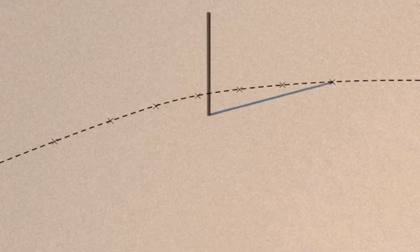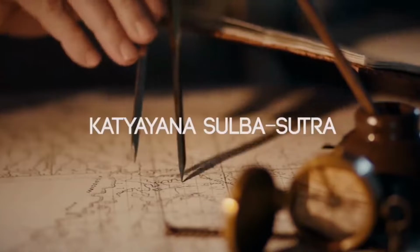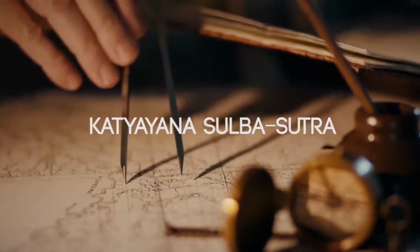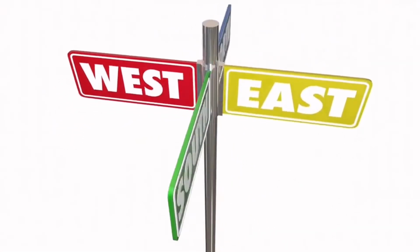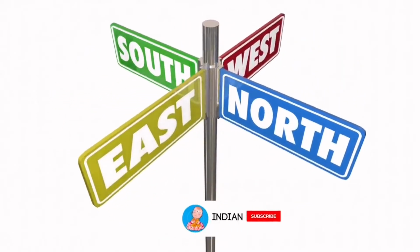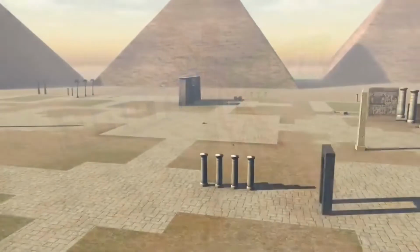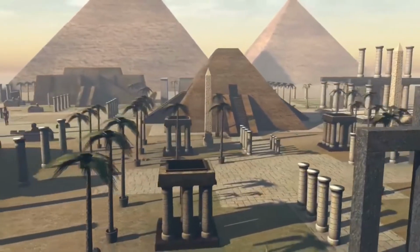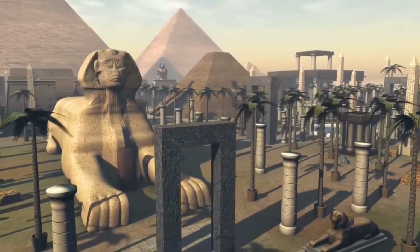The Indian circle method is a long-established survey tool for determining east and west, although its first known description is found in the Vedic text Katyayana Shulba Sutra, written in 400 to 300 BC. It is believed that this method has been used in the east-west alignment of Harappan structures since the 2nd millennium BC, possibly even earlier. Elsewhere, one theory suggests that ancient Egyptians followed the same method to determine east and west when they built the pyramids.